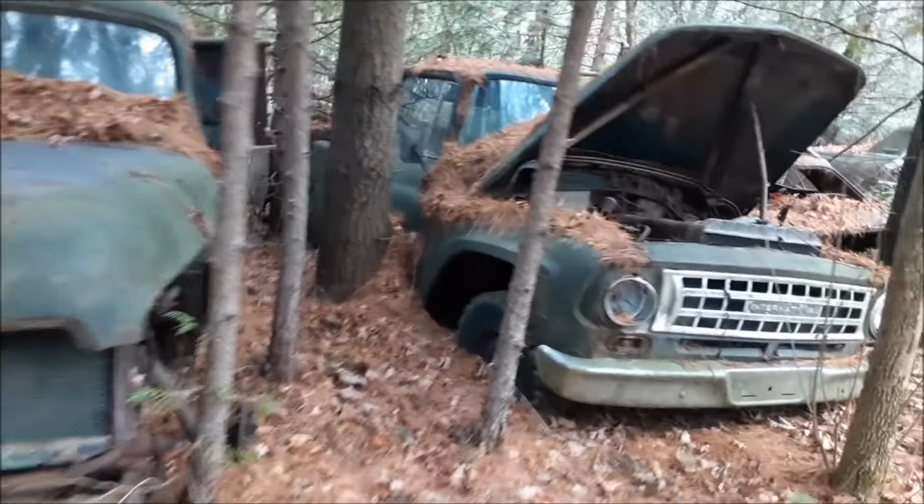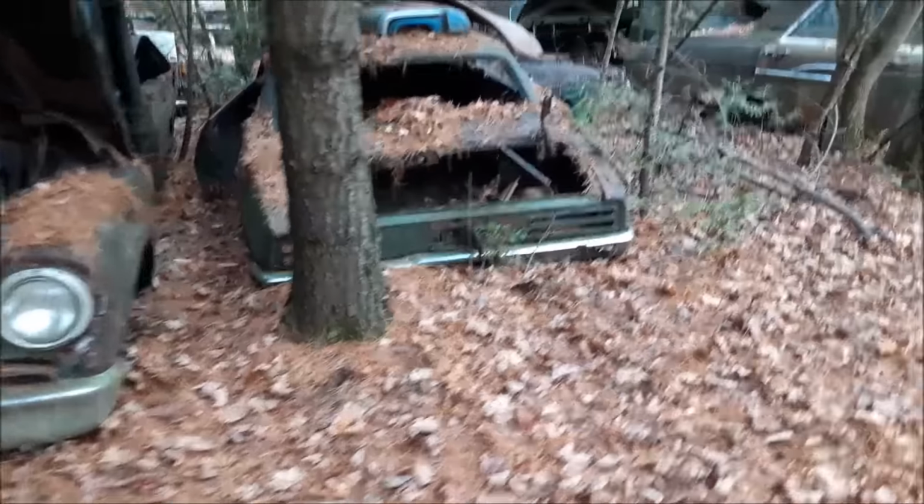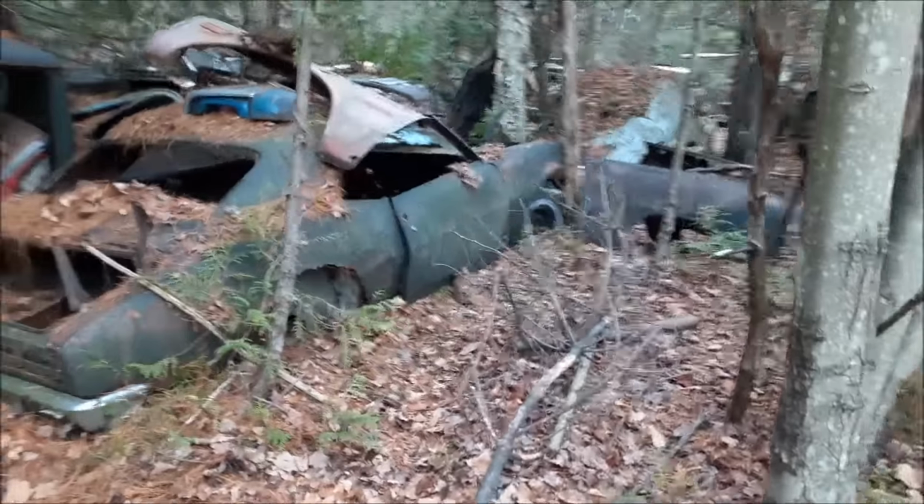Oh, I see another 68 Ford. Look at that, Firebird. What year is it? 67. Wow.